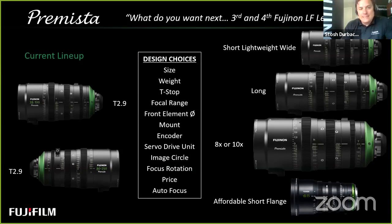So when making design choices, we have to consider things like size, weight, the T-stop, the focal range, the front element diameter. That has a lot to do with how fast we can be. Which mounts do we want to deploy? Do we need to have encoders on future units? Is it important to provide a servo drive? What image circle? Are we good at the 46.3? Should we consider different focus barrel rotations? What price points, and is autofocus something we should consider if we start to look to some of the new camera offerings out there? So with that, we'd be curious to hear some feedback. Maybe the team at Dynamic could get the ball rolling.